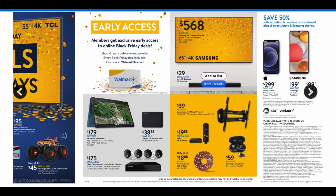The Toshiba portable HDD there for $38.88. We're going to be seeing a ton of TV deals. So we have the Samsung. That is a 65-inch class 4K smart TV for $568. Now the savings on that is only $80. Below it, we have this Bluetooth soundbar for $29.